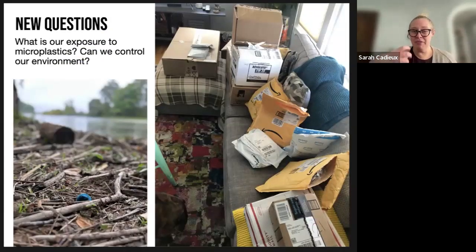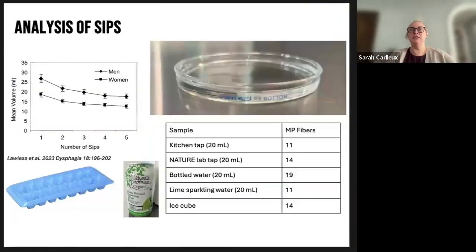And so I've started rethinking what might be another approach to this. In considering exposure, I decided to start looking at small aliquots that are easy to think about. Something concrete, like a sip of water. Each of our sips varies in volume depending on the vessel, if you have a straw, no straw, how thirsty you are, etc.